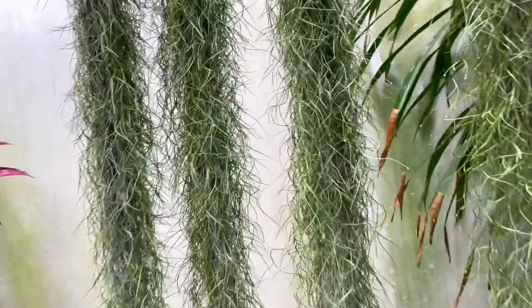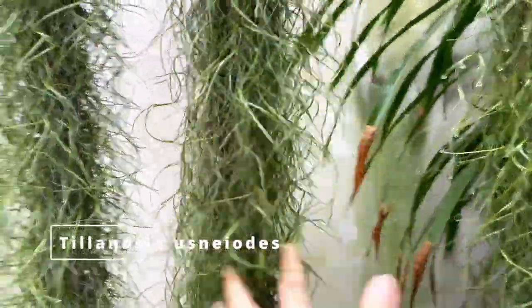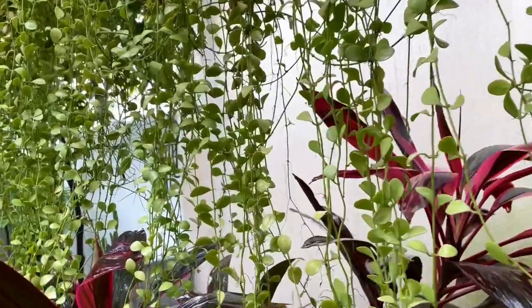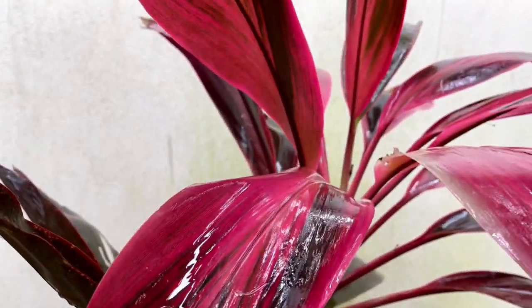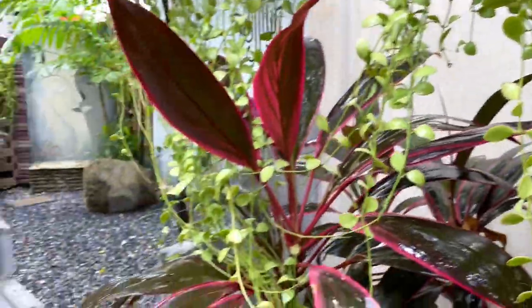And then there's also a lot of Tillandsias here. This is the Tillandsia. Oh my God, the name is escaping me. The Spanish moss, that's the common name, but there is the Latin name for this. So there's just tons and tons of Dischidias here. Cordyline, always a pleasure to meet you. They are everywhere. They're such a successful species. Thriving in every tropical region, but they don't really make good indoor plants.